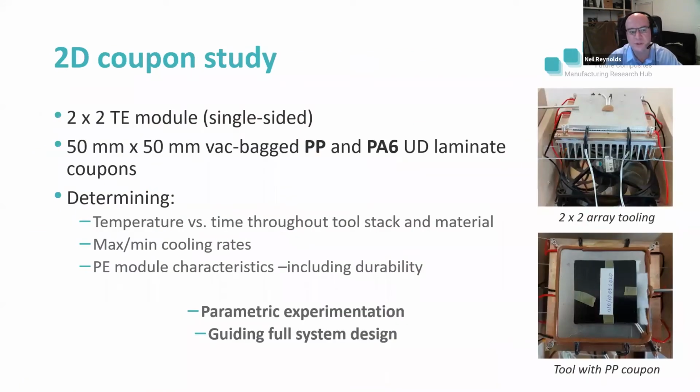So we're now in the middle of the 2D coupon study. You can see the apparatus on the right-hand side. It's a 2x2 array of Peltier modules. We're looking at polypropylene and polyamide 6 UD tape laminates. They're going in dry, and then we're doing the full consolidation under a vacuum bag. And we're measuring the temperature at the tool and inside the material and establishing key criteria such as maximum and minimum cooling rates and, as discussed, the actual characteristics of the modules themselves. Could you move to the next slide, please?